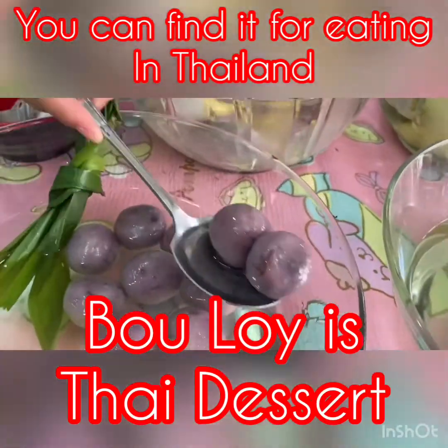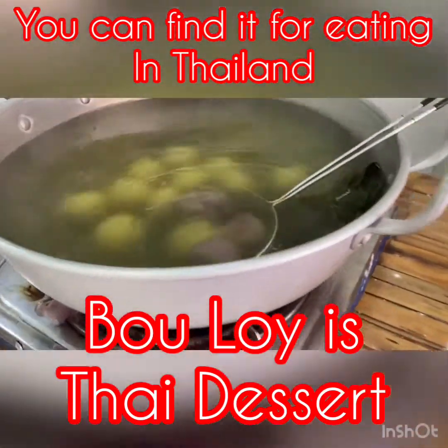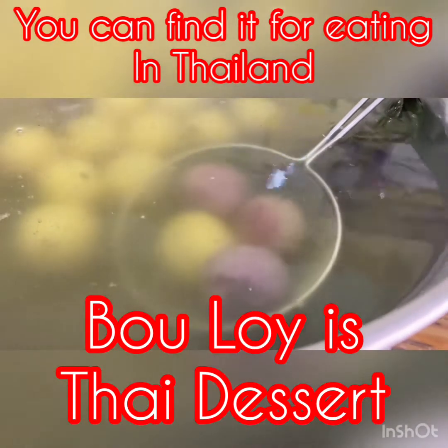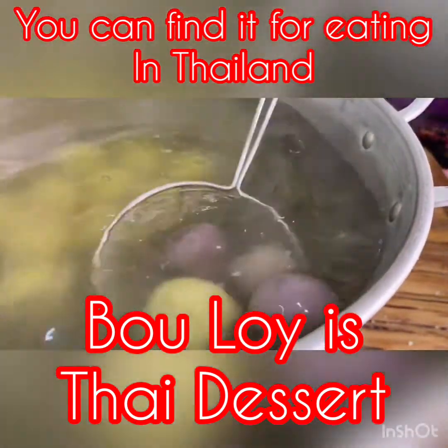And now I want to let you know about Thai dessert. A lot of people in Thailand learn to eat this. Eat Thai dessert we call bua loi. Bua loi have a lot of many types of bua loi. That is one of bua loi.